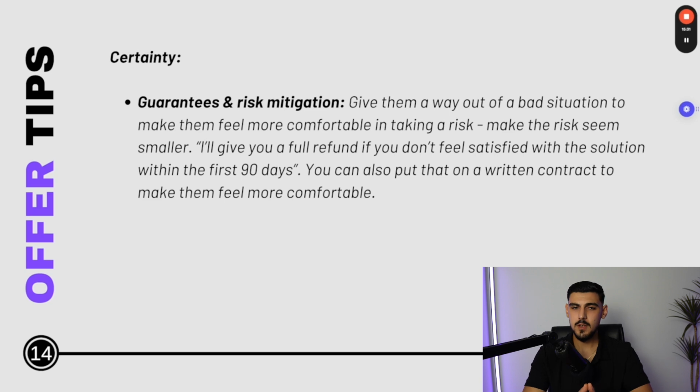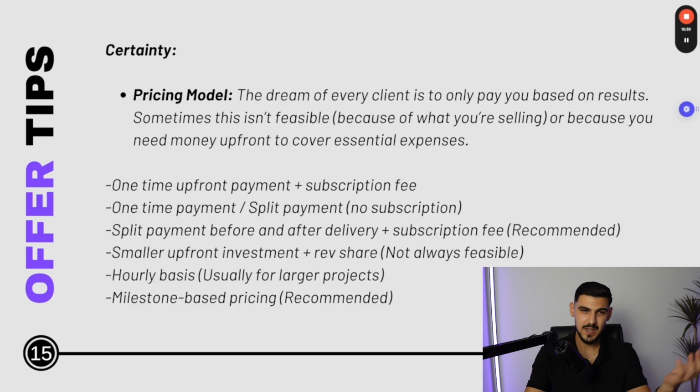So don't be afraid of using guarantees as long as you're willing and able to actually go above and beyond to satisfy your clients. And I promise you, 9 times out of 10, even if they might, quote unquote, deserve one, they're not going to ask for it because they see that you're trying and you genuinely want to help them. Now, another way you can increase your client certainty is through your pricing model.